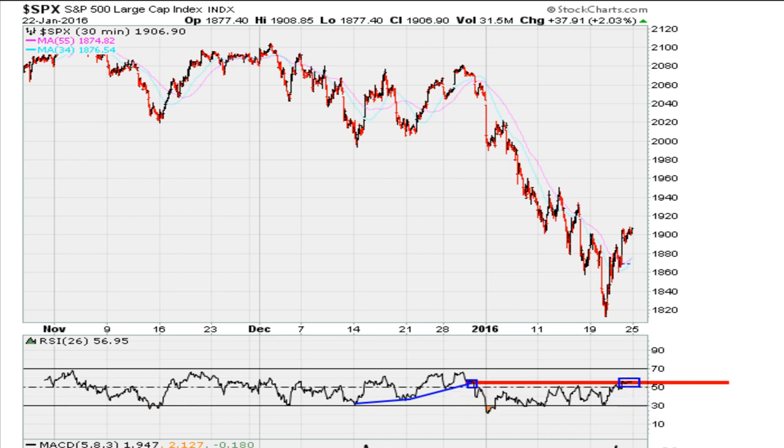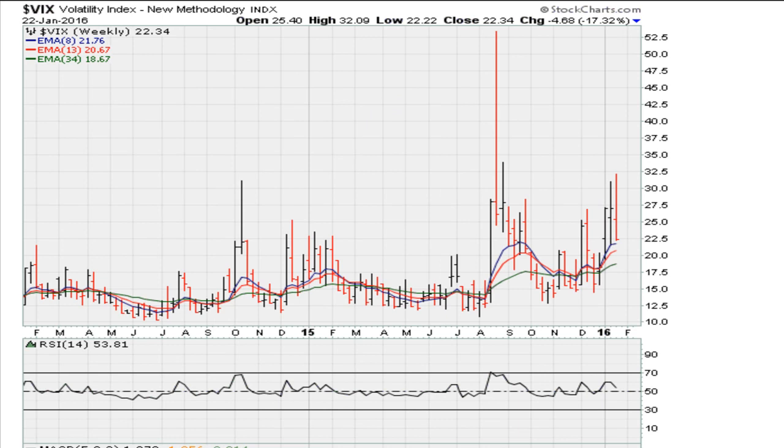So if we show resistance here, then the next swing trade is lower. If we break out above that red line, then one can speculate that the next swing trade is higher. And since we close at the line, of course, we have to wait and see which way the market decides to go.